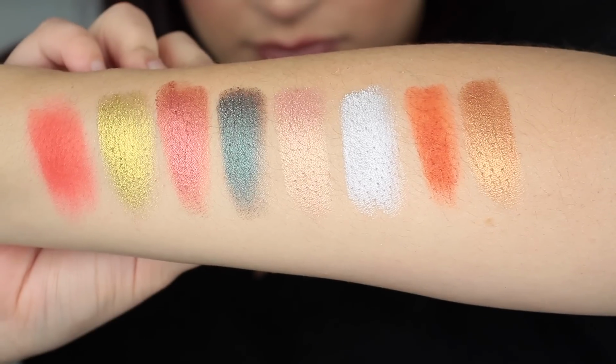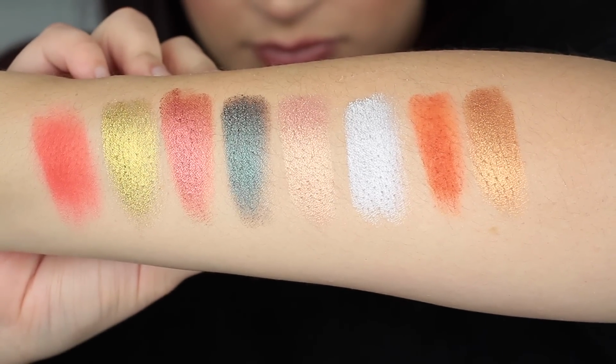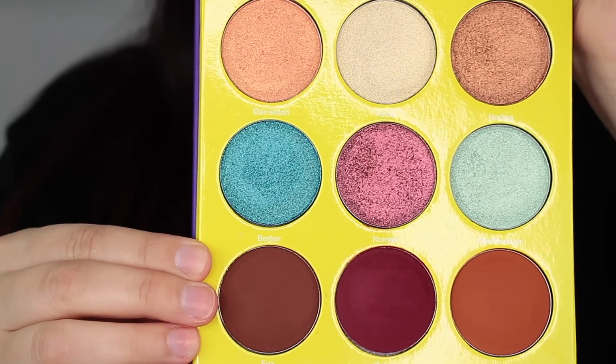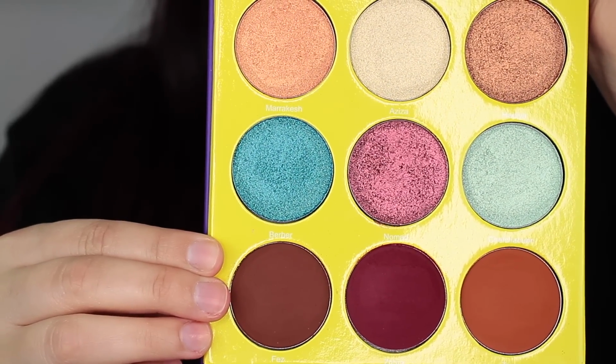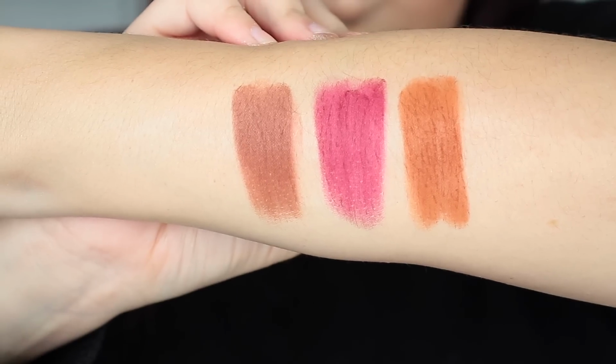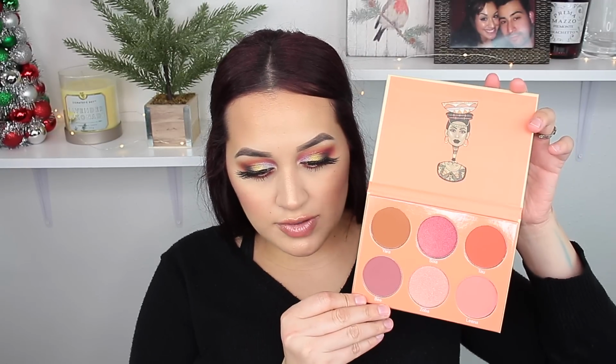I really love the palettes. I think I used a decent amount in both of the palettes. The mattes are lovely, really beautiful. They're buildable. They blend like a freaking cream. They blend so nice. I even don't hate the blush. It's growing on me. Not really my tones, but you know, if you like these tones, go ahead and check it out. Super affordable, really nice.